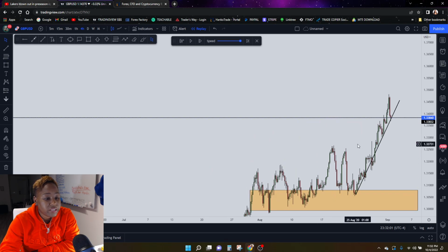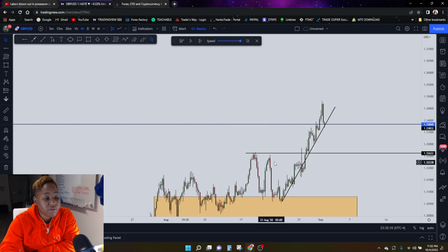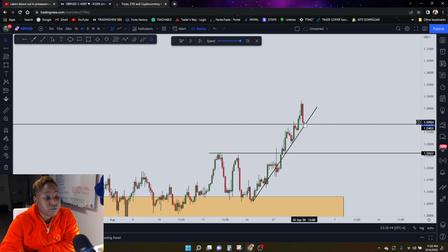We see that price has broken above this major high here. We have this double top that formed here, and price has broken above that level, and we respected it and we pushed up. So several confluences here telling us that price is pushing bullish. We have a level of support here. We have another level of support here. So price is making higher highs and higher lows.